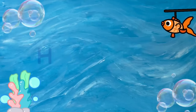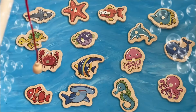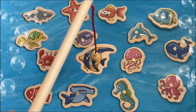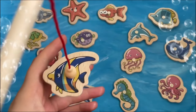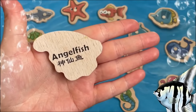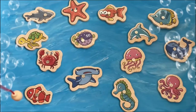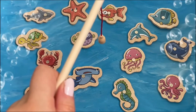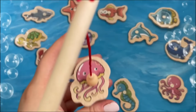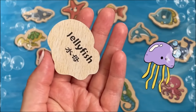Hi everyone, let's go fishing. Let's use our fishing rod to catch our first fish. What have we caught? It's an angelfish. Let's try and catch something else. What can we find? We caught a jellyfish.